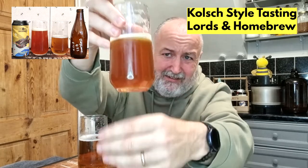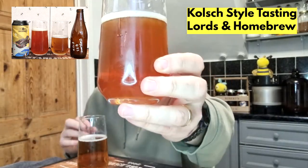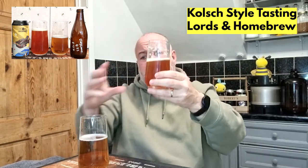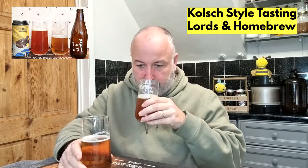Just a slightly bit darker. Again, fairly clear. Slight haze on there, but might be the hops. But yeah, they both look very similar in the glass, if I'm honest. Absolutely fantastic. Yeah, that's more malt forward.